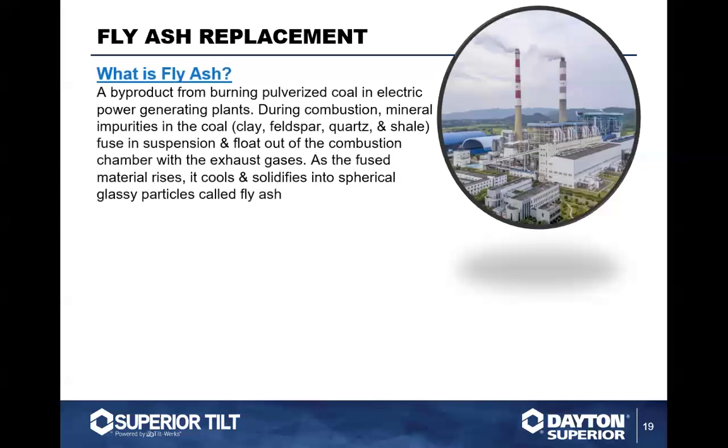Now, some of the things that we have to worry about when we pour concrete is fly ash replacement. Fly ash was a product that we started getting big here about 5, 7 years ago, actually maybe closer to 10. But fly ash was a byproduct from the coal and electric power generating facilities. Because they're all being closed down, fly ash is now becoming more and more difficult to get a hold of.